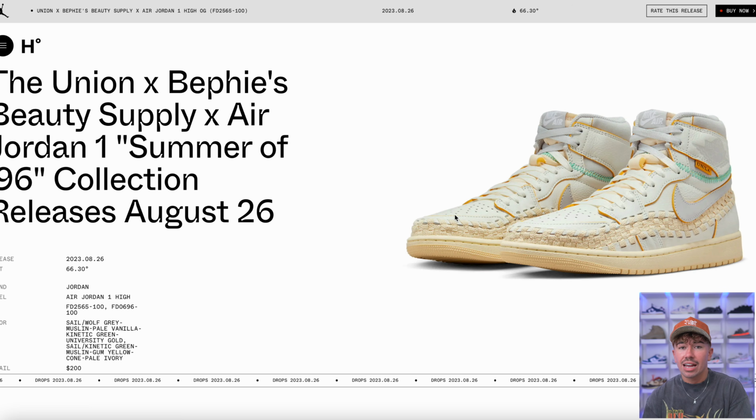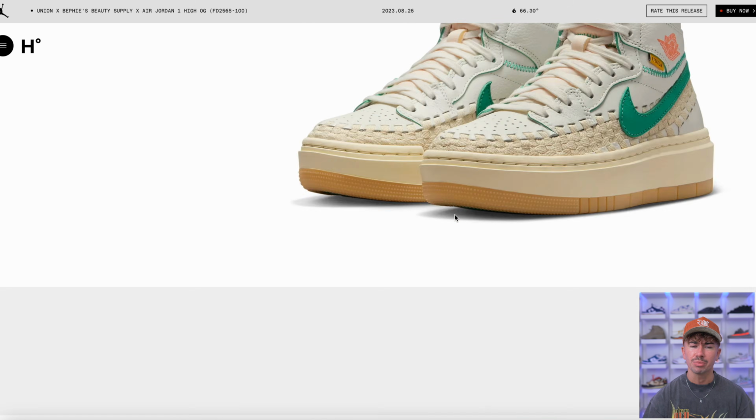Now, of course, this is a collection, so it's going to be accompanied by a whole apparel line, and of course, we've got two different sneakers, the Jordan 1 and the Jordan 1 Elevate, which I imagine is going to be woman sizing. I'll chuck the review up over in the corner, whichever one it is, if you want to check out this sneaker a little bit more, but just wanted to update you guys on the release date.